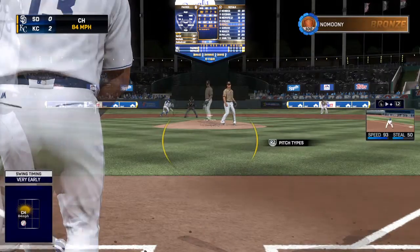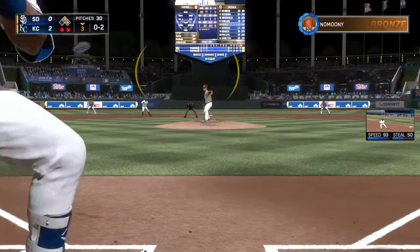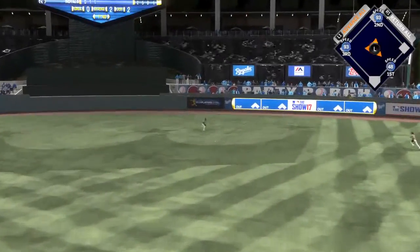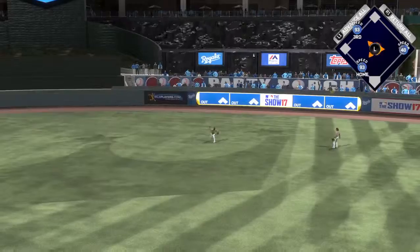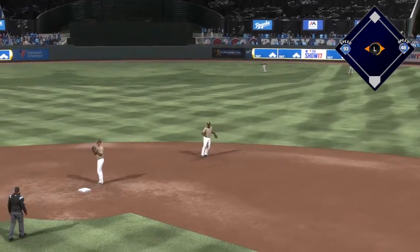Oh, got him to swing out of his shoes on that one. 0-2. You know, I think this is a big situation in this game. They've got a lead by a couple of runs, but they don't want to look back. This ball's down, and that could bring in a run. The runner scores from second.